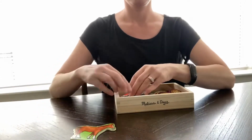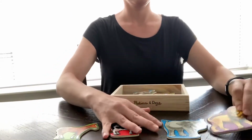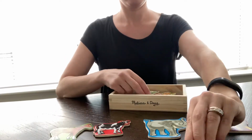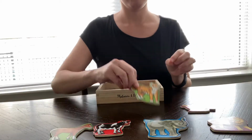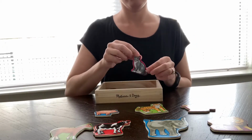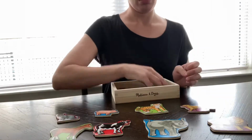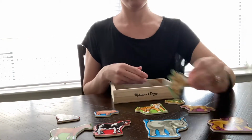These animal Melissa and Doug magnets are awesome for teaching your child different animals, different sounds that they make, categorizing them by habitat. You can also categorize them by animals with 4 legs, animals with 2 legs, which animals swim in the water, which animals are house pets. We also organize them from big to small. You could do so many different things with these.